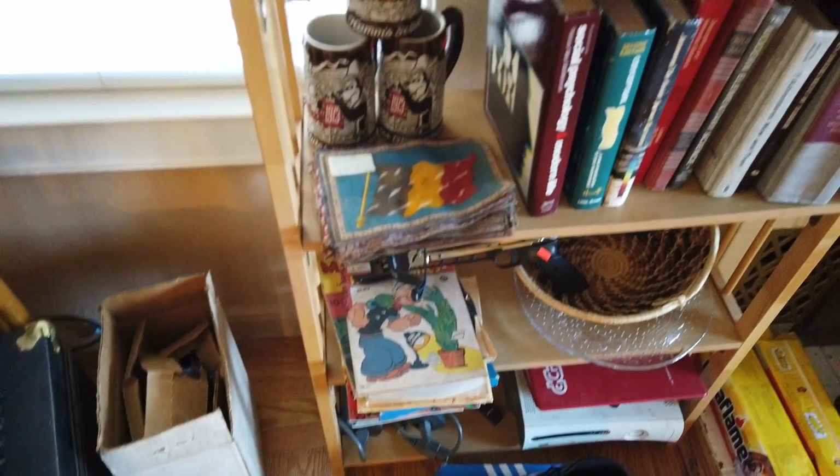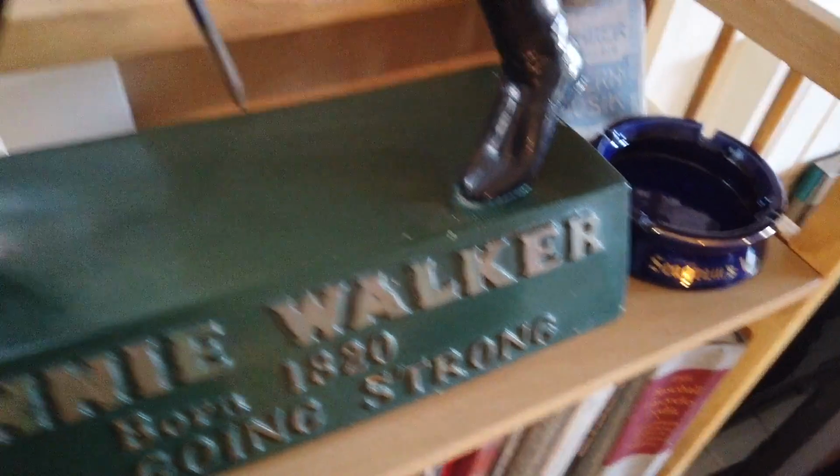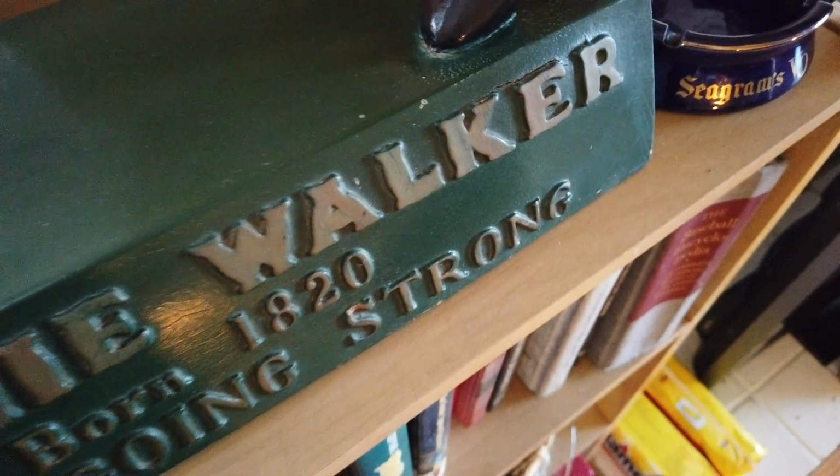So this next thing is really interesting. It's a little baffling, a little bit confusing. This is a Johnny Walker statue. A Johnny Walker statue. What somebody does with this, I don't know. I don't know what a lot of people do with things, but it's huge, it's massive, and it's kind of cool, and I've never seen one before. So I started doing some research, and I see that these things actually go for anywhere from $300 to $1,000, and he's asking $40 on this.